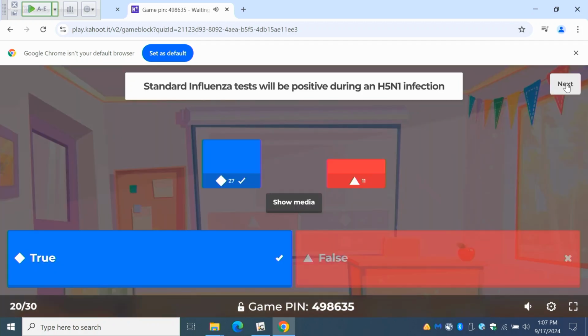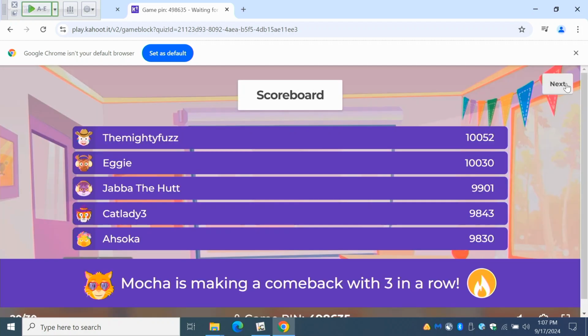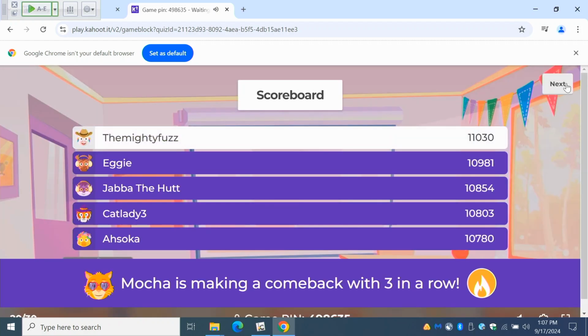Yeah, this is an influenza A. It will test positive with a standard influenza A test. And so you still get that influenza diagnosis for your patient, but you can't tell if it's an H5N1 without doing additional characterization, which is available in the state lab. So the Mighty Fuzz still in the lead.